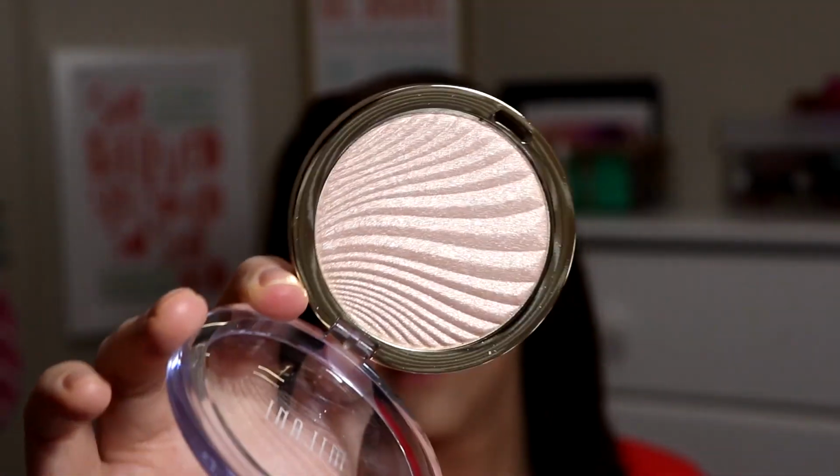Okay, now I absolutely love Milani highlighters and I've never tried this shade before. She sent this. This is an Afterglow and that is so stunning. I say "so" a lot. I'm sorry, I say "anyways" a lot. It's just how it is.